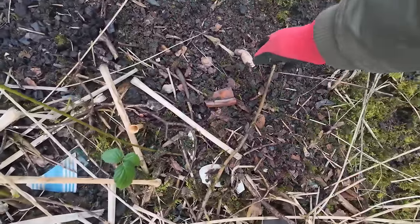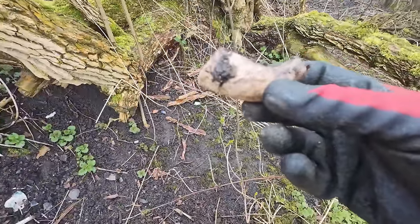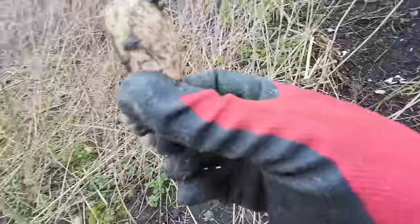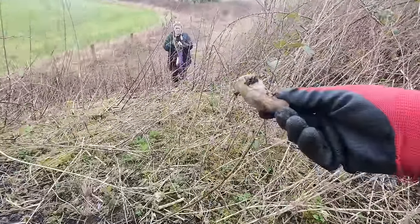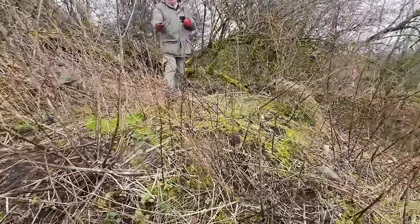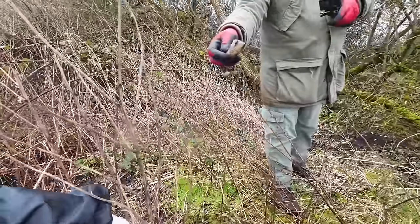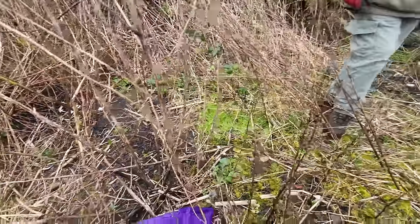A mega pipe bowl down there. Is it broken? That's complete. Some sort of shamrock, I think, on that. Yeah, and a thing on that side there. Pipe bowl. Yeah, it's a big one. It's got like a shamrock on the side of it, and maybe a heart on the other side, I think. Oh, that's a whopper. Wow. Big one, isn't it? Let me just rub it.